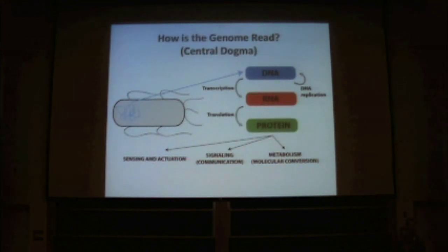So how's the genome read then? This is called the central dogma, and I've oversimplified it here, but I think it'll at least give you a feel for what's going on in the cell. The cell will have its DNA, drawn here in blue, and then there's machinery in the cell that reads that DNA and does what's called transcription. It converts the DNA into RNA, and then that RNA is converted into protein by a process called translation.